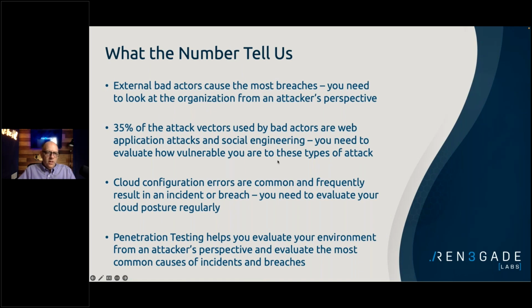So what does this really tell us? And kind of in summary, bad actors are still the most common cause of breaches, right? And you need to look at your organization from an attacker's perspective. Those external perspectives are vitally important. 35% of attacks or attack vectors used by the bad actors are web application attacks and social engineering. So you need to evaluate how vulnerable you are to web application attacks by web app pen testing and to social engineering through social engineering testing.